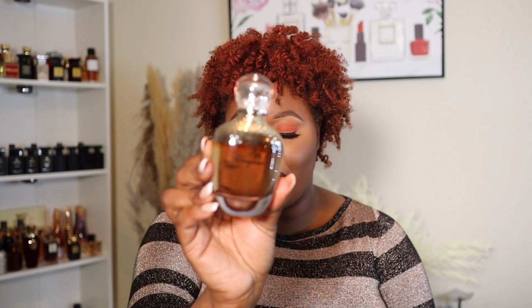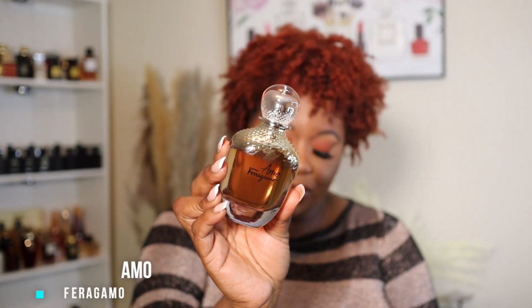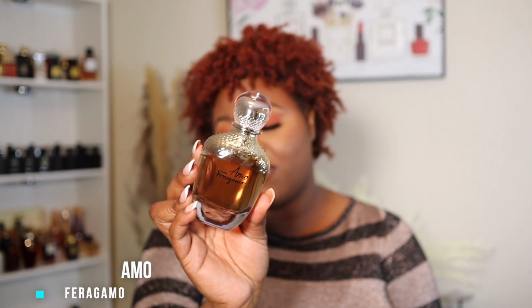But aside from that, this one doesn't last, but it does smell good. Y'all, it smells amazing. The next fragrance is one from Ferragamo, and it is Amo Ferragamo. Talk about an orange creamsicle style fragrance. If you're looking for a beautiful creamsicle orange cream fragrance, this is it.